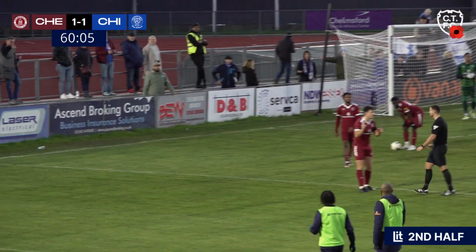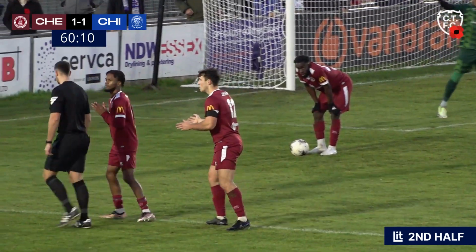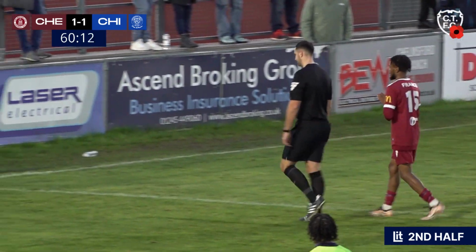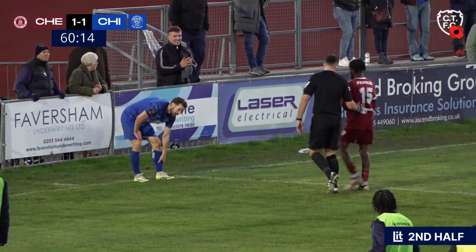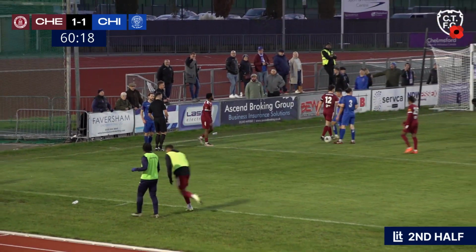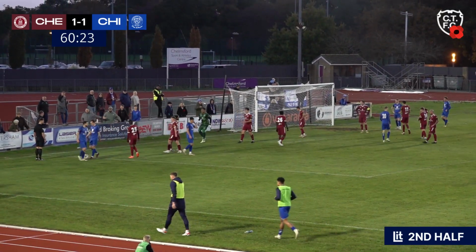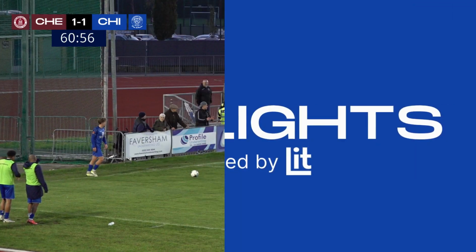Jenkins has gone in a little bit excessively. He's dived into the challenge. He's saying he won the ball, but the ball went into the penalty area from Alex Bray. But Jenkins will consider himself a very lucky boy if he stays on the pitch, as it's not his first foul after being booked, and he's dived into that challenge. I'm surprised Chippenham aren't making more of this again.